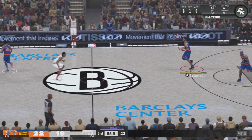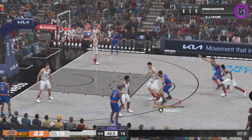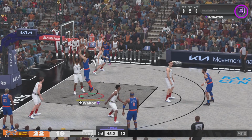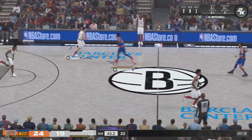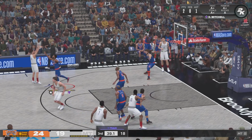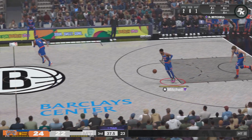The visitors with the ball. 51 seconds left to play in the third quarter. Here's Walton. That falls. Nice feed that time from Tatum. Walton's got his first 2 points. That is all timing right there. Just led him perfectly. Launches a three. Buries it from three. This dude is capable of some memorable moves. He's showing off and having a little fun.